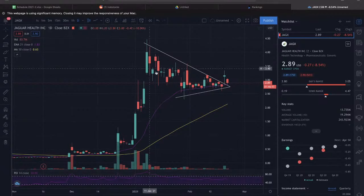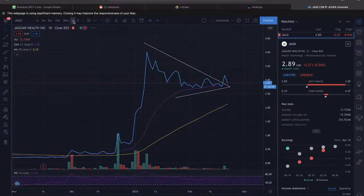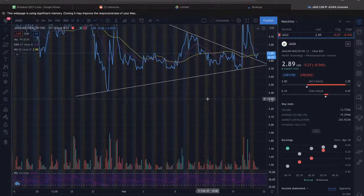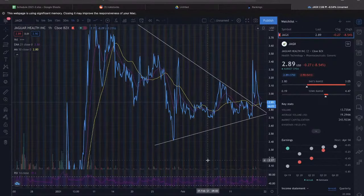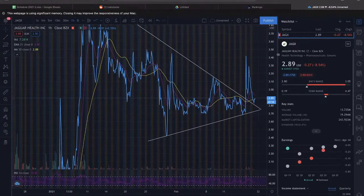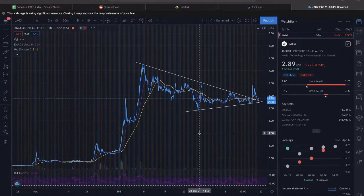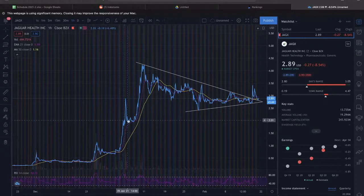So this one, let me just fix up my lines a little bit, or maybe we could go to the hourly. There we go. All right. So this one had a very nice run up and then has been moving sideways, choppy sideways action with coiling moving averages for the last 2 months or so, and it finally broke out of this triangle on February 18th, which was yesterday.